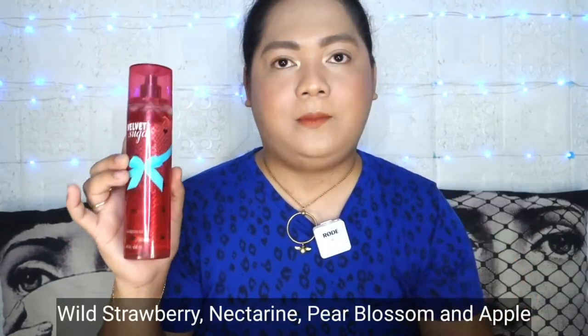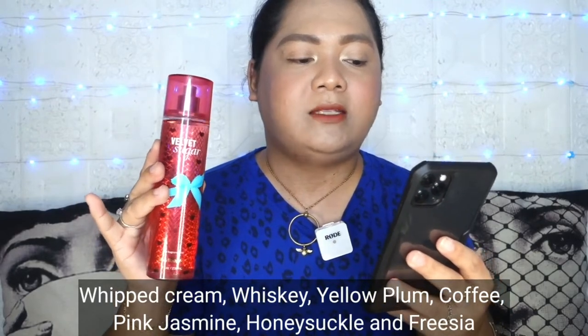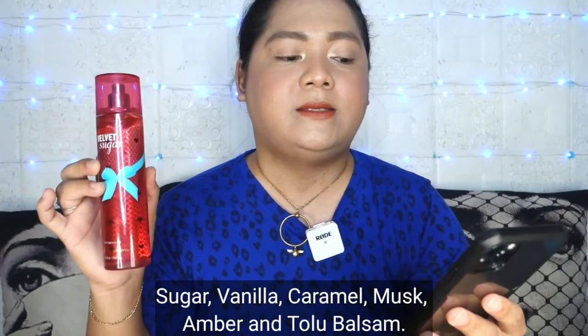The reason it is intense is that it has a combination of multiple fragrance notes. The top notes are wild strawberry, nectarine, pear blossom, and apple. The mid notes are whipped cream, whiskey, yellow plum, coffee, pink jasmine, honeysuckle, and freesia. And the base notes, or dry notes, are sugar, vanilla, caramel, musk, amber, and tolu balsam. So all that you heard and saw flash on the screen are the fragrance notes.